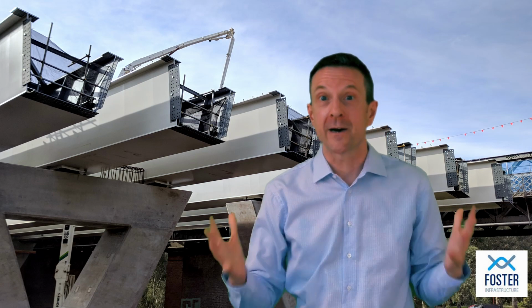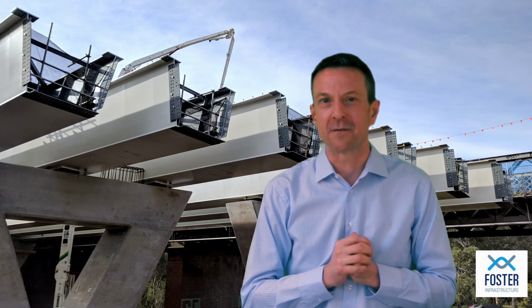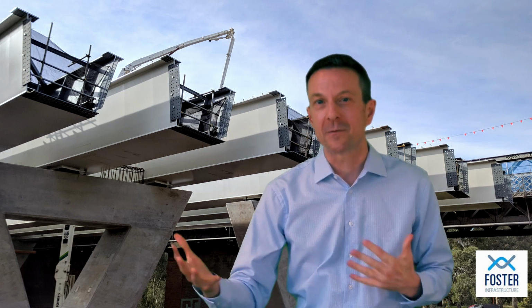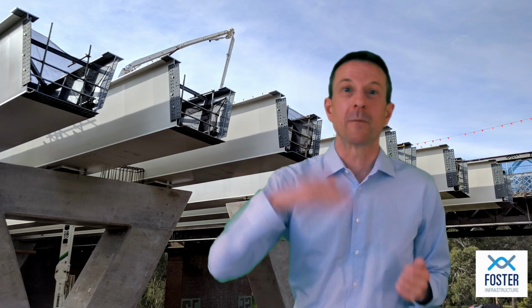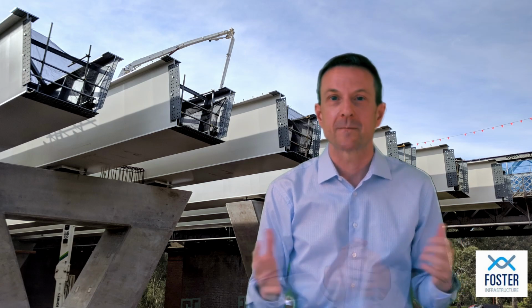Will it prove to be the right answer? Well, we probably won't know for many years because the project's in the tender process at the moment. It will take a long time to build once the tender process is completed. And really what's important are the operational outcomes that will come many years in the future. So let's hope it's a success.